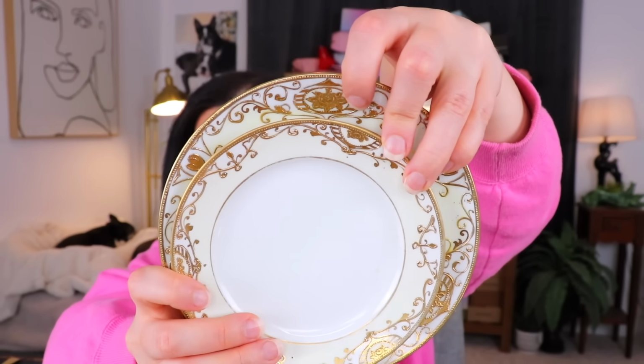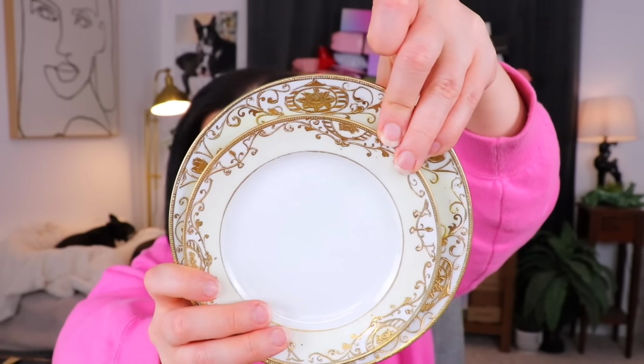These are Noritake hand painted from Japan little plates. Oh, I like that sound. It's just like a nice light porcelain sound. I'm really liking this detailing around this little flower, those stripes right there. Very, very pretty. I think we might have another book for the bookcase. That's good. So moving on here to day number 14.